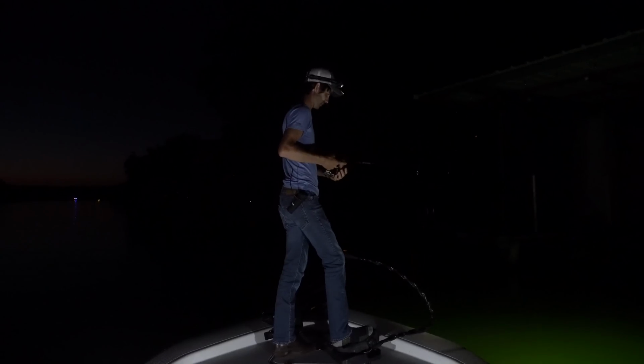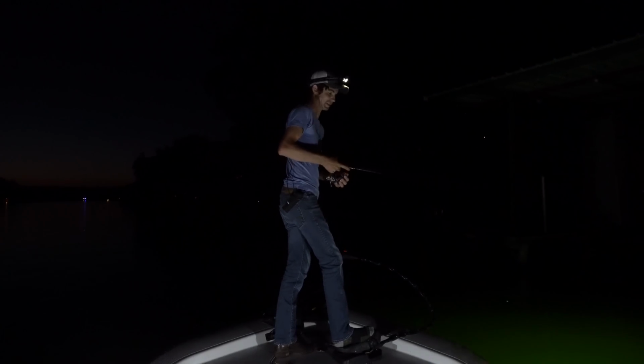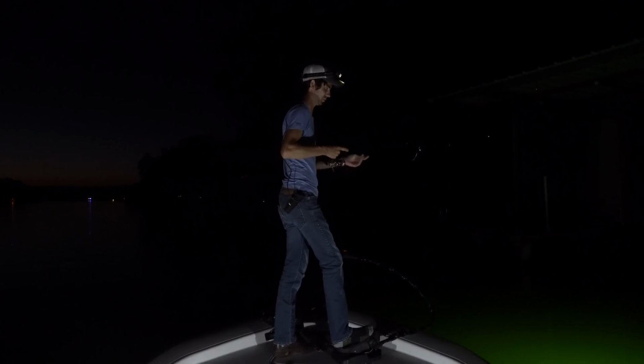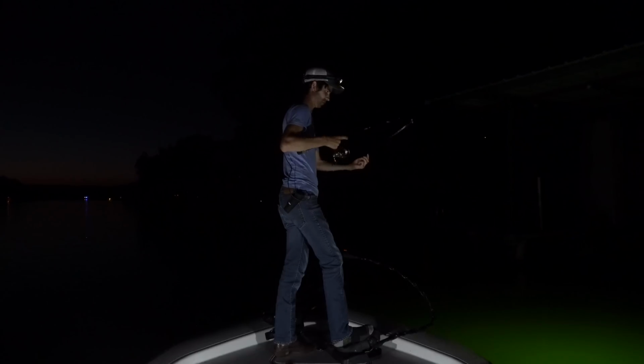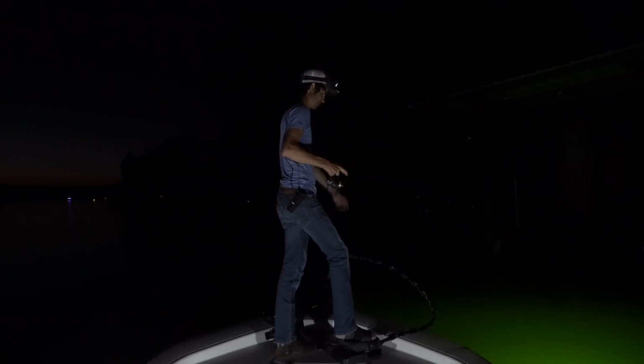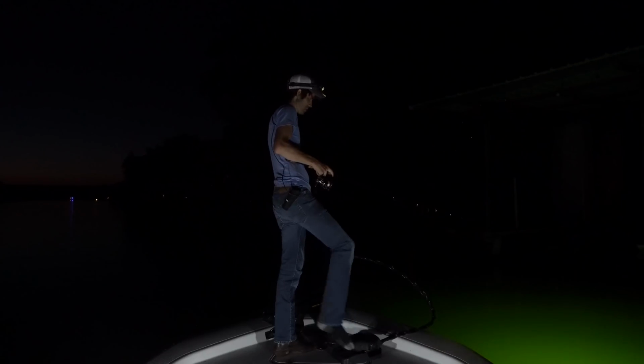But I'm out of minnows now. And that tells me that they do in fact eat those glass minnows. So now I'm using a jig, and we'll see what can happen. Just a silver, sparkly jig. I'm not real confident with it, but if I can just catch one more crappie, we probably got enough food.